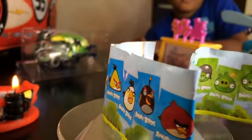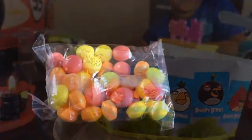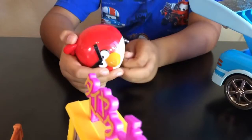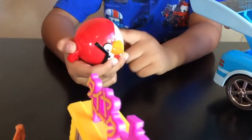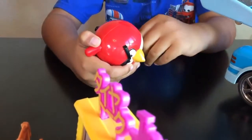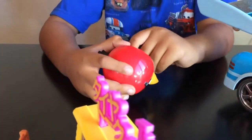Okay, list of stickers or list of characters that come in the series. You also get this candies. Well, the toy is something. I want to show the sticker first. I'm going to do the sticker and then the toy.